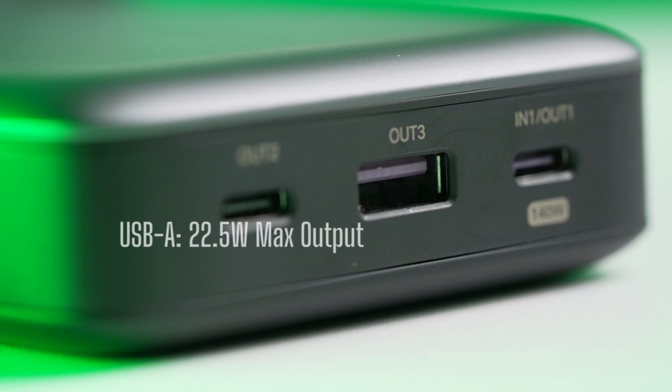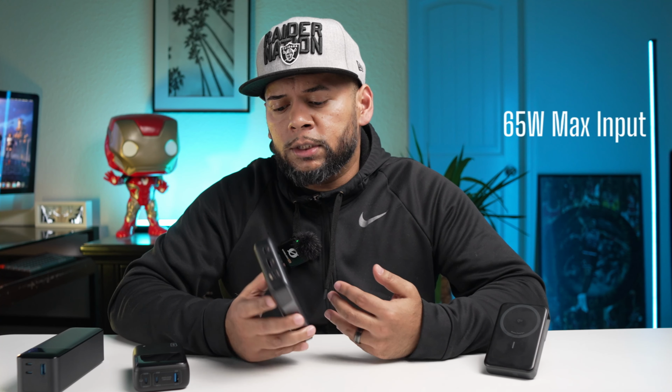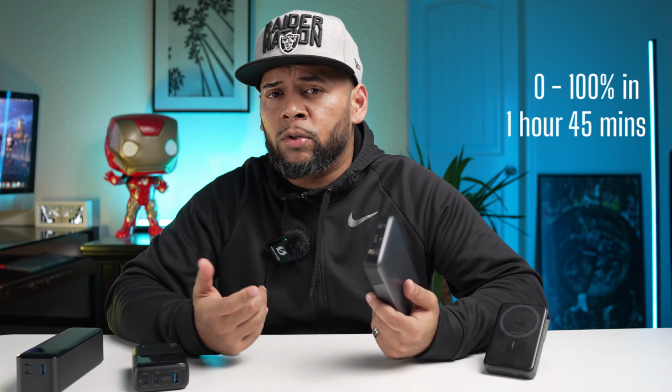The USB-A on this one is a little bit higher than the other ones. It's 22.5 watt max output. And then with the 65 watt max input, this thing was able to charge up pretty quick. I was able to get this thing back up to 100% in about an hour and 45 minutes.